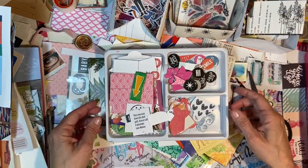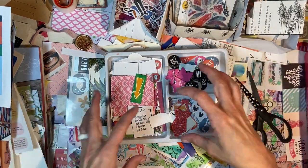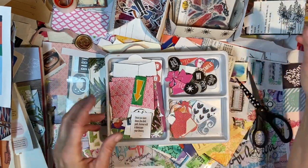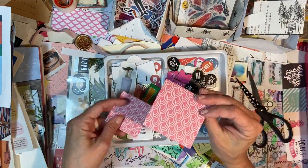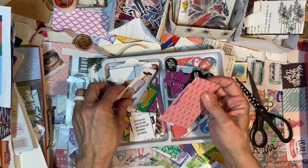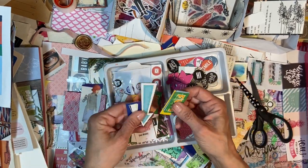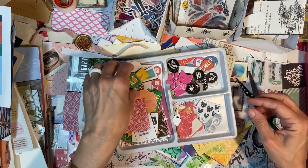Okay, this was an old tray from an old Project Life pack I got. A smaller one, obviously. And I just kept the tray to sort pieces. You can see how well that's going because it's on the bottom of everything and I don't use it. But I was tossing little things in here, if I made extras, like look at that little envelope and this little one. So maybe I'll use this more for little images like Nicole does over at Relax Cut Glue. But these are kind of fun ephemera.